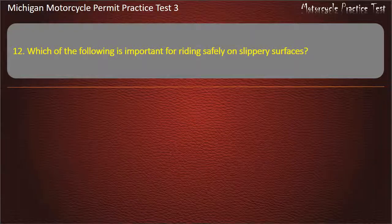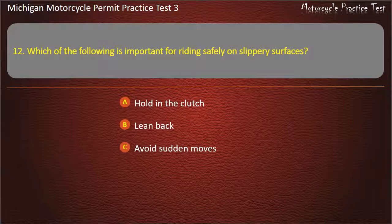Question 12. Which of the following is important for riding safely on slippery surfaces? Hold in the clutch. Lean back. Avoid sudden moves. Maintain or increase your speed. Answer. Avoid sudden moves.